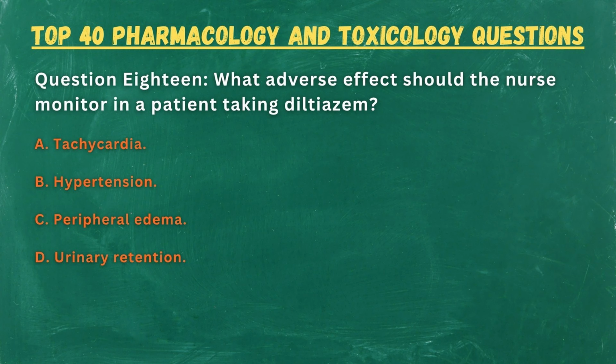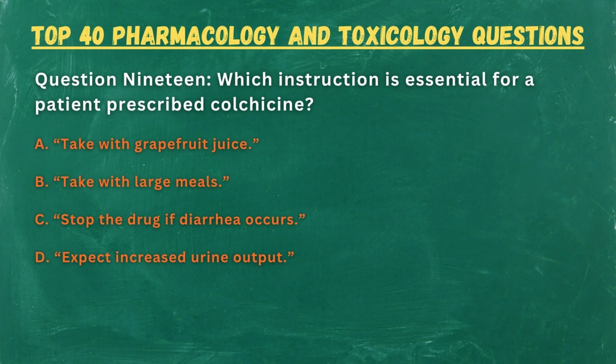Question 18. What adverse effect should the nurse monitor in a patient taking diltiazem? A. Tachycardia. B. Hypertension. C. Peripheral edema. D. Urinary retention. Answer: C. Peripheral edema.